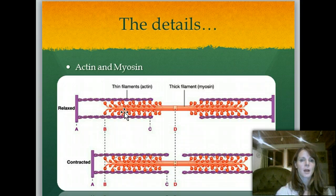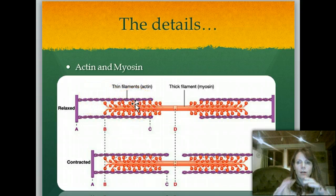So, those muscle fibers. These actin and myosin, you have the thin filaments that are actin, and the thick filaments are called myosin. These are what cause the stripes or striations in the skeletal and cardiac muscle. In a relaxed state, the actin is further apart, whereas in a contracted muscle, those actin filaments move along the myosin and close together.